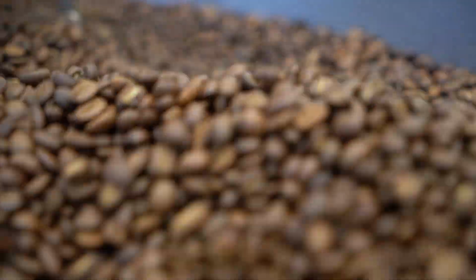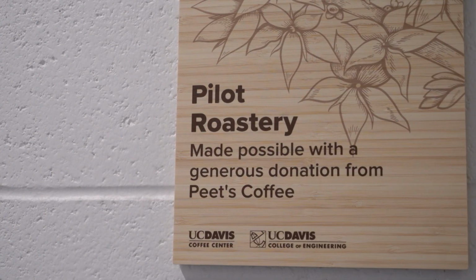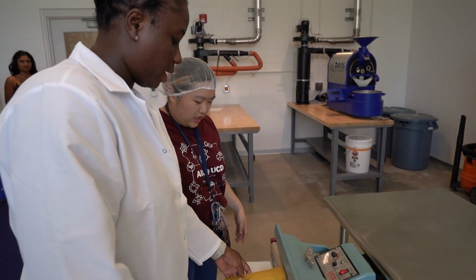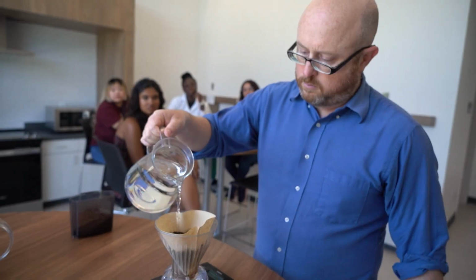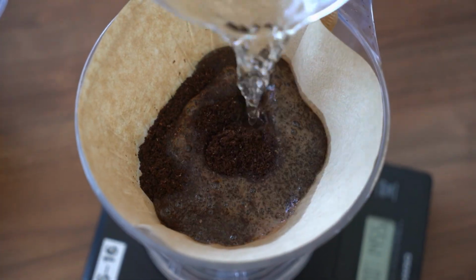Over the years, the UC Davis Coffee Center has expanded quickly with support from the coffee industry and is working towards a comprehensive program for students at all levels. The coffee economy is huge. There's about 100 million people around the world whose livelihood depends on growing coffee. And so whatever we can do to help improve the quality and the demand for coffee here helps a lot of people around the world. We're trying to develop new knowledge about coffee, trying to answer unanswered questions.